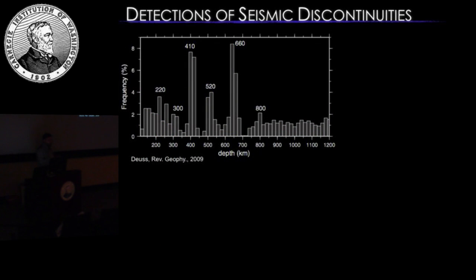And so if we do that and make a histogram of all the detections people have made over the years, this is an example from a review paper by Arwen Doyce, we see the classical 410, 660, there's a few detections of the 520, but there's some interesting outliers. There's an 800 kilometer discontinuity that seems to pick up out of the noise. There's these things around 300 kilometers deep, and then there's this 220. So the question is, what are these other discontinuities? They aren't really predicted by the phase transitions that we see in these old Earth models.